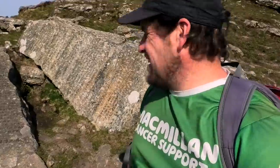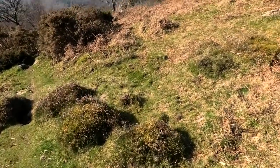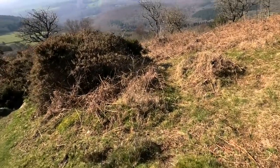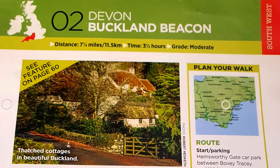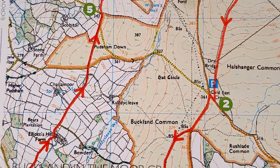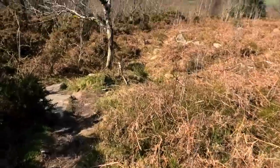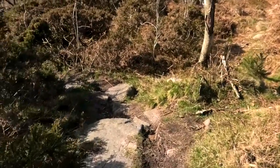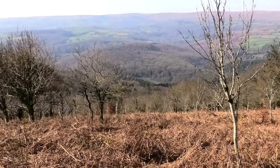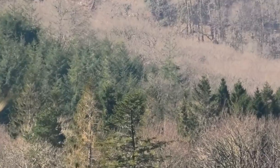Okay, so now we head down. Well, it's not the best terrain down here. I'm following a walk from Country Walking magazine. In the past, I've found them quite good. There does seem to be a track. Not a very inviting one. But when you look at the sort of tops of the trees down there, you realise it's quite a big hill we're going down. So there better be a way out at the bottom. I wouldn't fancy walking back up it to come back down again.